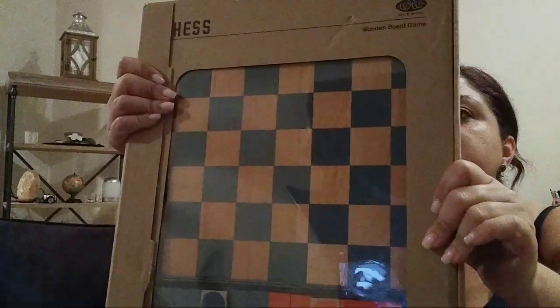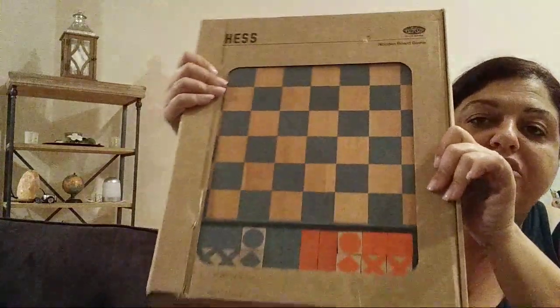Yes, the speaker is Bluetooth. You can also plug an aux into it. What else we got here? You showed all this? All right. Then we got the most awesome chess set ever. It's a wooden chess set. It's really nice.